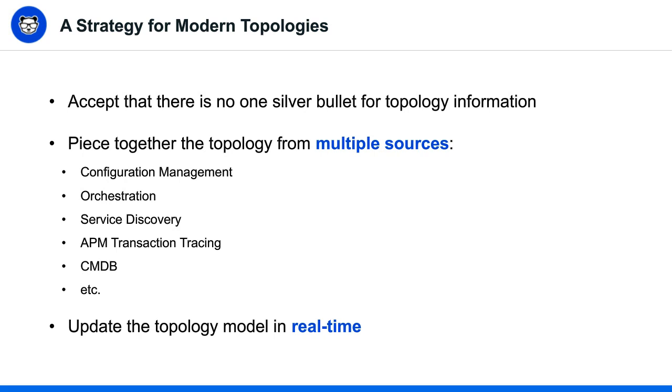So for these data sources, for these parts of the environment, you have to use other sources of information for topology. So my recommendation is try to stitch together a topology model. Essentially, you use different data sources to understand what your topology is, and stitching them together, you can actually create a pretty accurate, up-to-date model of your infrastructure.